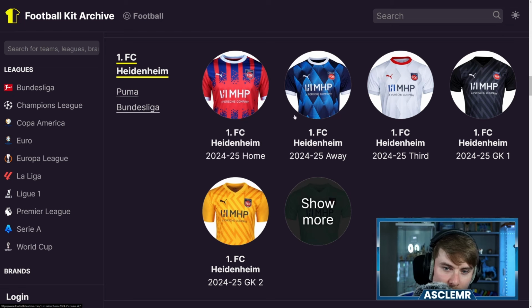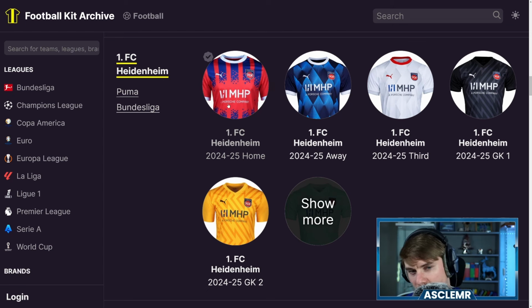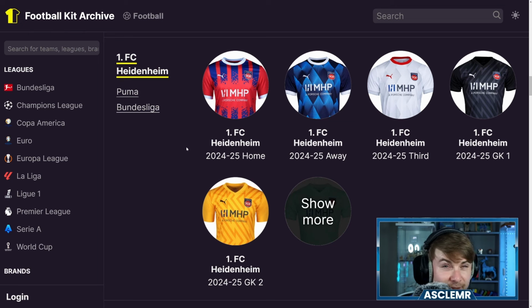Nice white collar and white cuffs. Really nice graphic glitch design. The colours aren't actually that bad, and again, very traditional in the style of the team's colours. So I'm going to give it a 7 out of 10. It's a strong start.